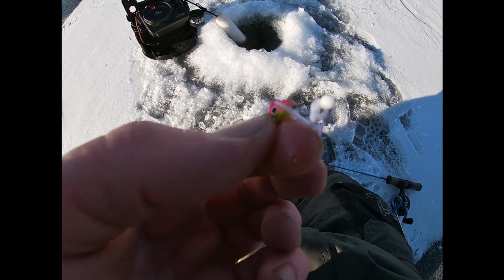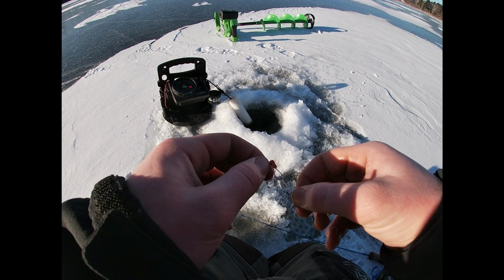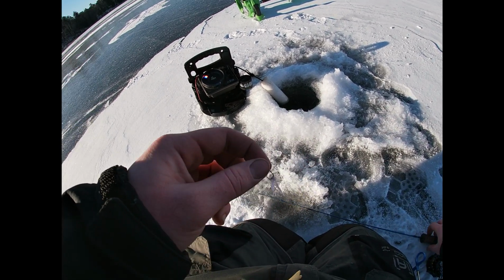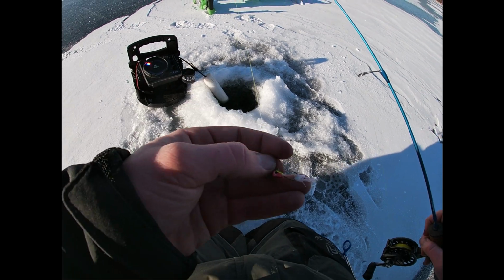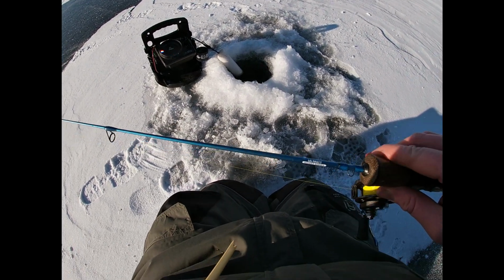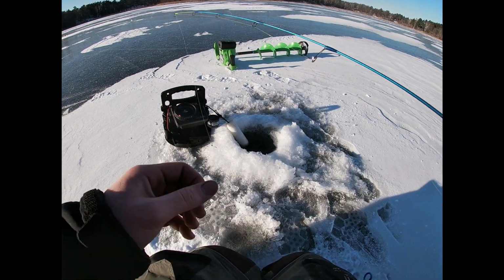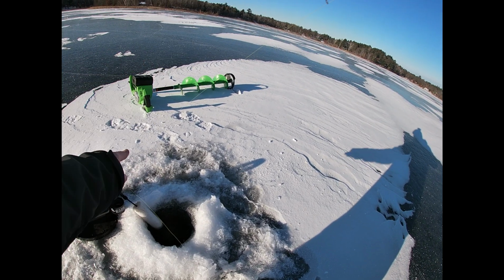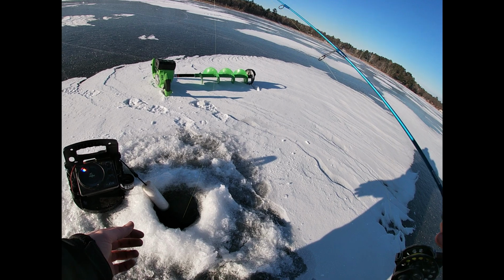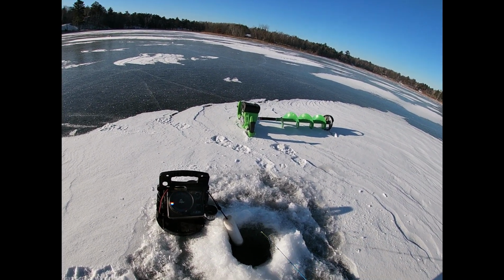Is a Clam Drop Kick with a white Silky on it. I'll get some footage of this for you guys. You can see how it works in the water in a little bit here. If you haven't seen it, go check it out, Clam Outdoors. And then I have a 2B Ice Little Nasty paired with the Dave Genz Fuller Elite. By far my favorite panfish combo there is. But see if we can catch anything big here.